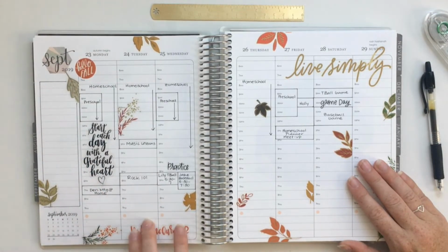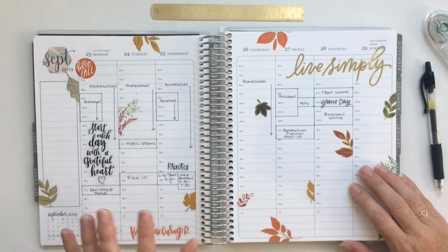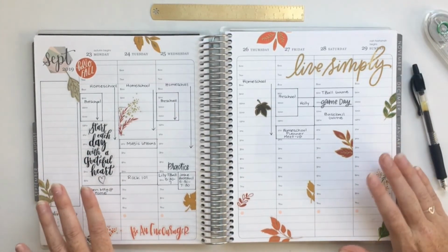I want to make sure I am encouraging my children and empowering my children, not getting frustrated and mad and even inadvertently putting them down or something like that. So I put those stickers in there to kind of help me out. And that is pretty much it.